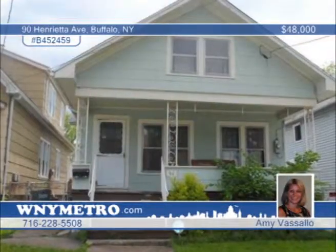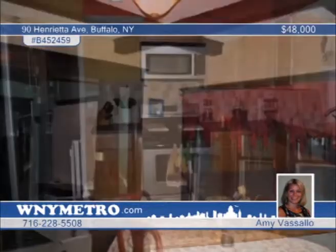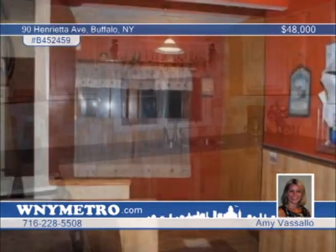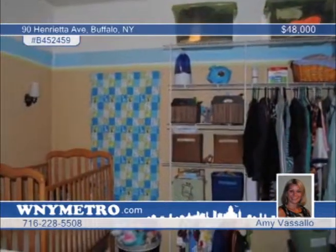Move right into this lovely two-bedroom home. Features include a large living room with exposed wood beams and cathedral ceilings, formal dining room, and updated kitchen with new cabinets, countertops, and stone backsplash. There's recent carpet in one bedroom, and the other bedroom offers an extra deep closet. Many other upgrades have been done recently to the hot water tank, the electrical, sub pump, and more. See it all with Amy Vassallo today.